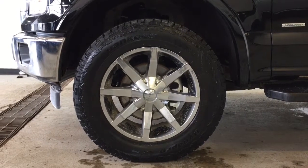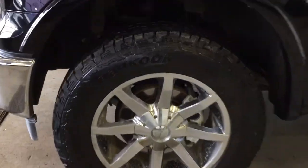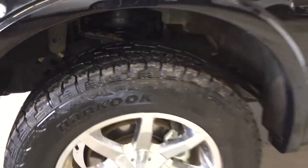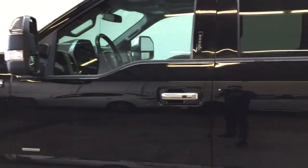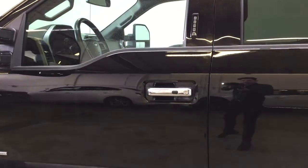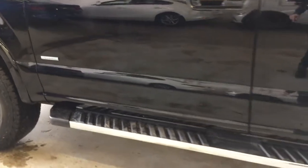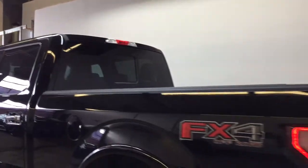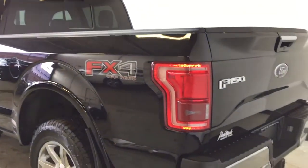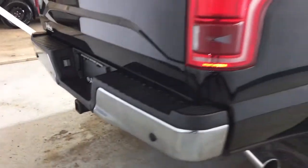And on the exterior you have your hand-cooked tires on 20-inch aftermarket wheels. And we'll take a look at the tire tread there. You have your F-150 and Lariat badges, intelligent access on the front driver and passenger door handles, your EcoBoost badge just down there, and your OEM running boards. You also have your rear privacy glass. FX4 off-road package is included on this truck. Again, your F-150 badge. You can also see your trailer tow package and rear parking sensors.